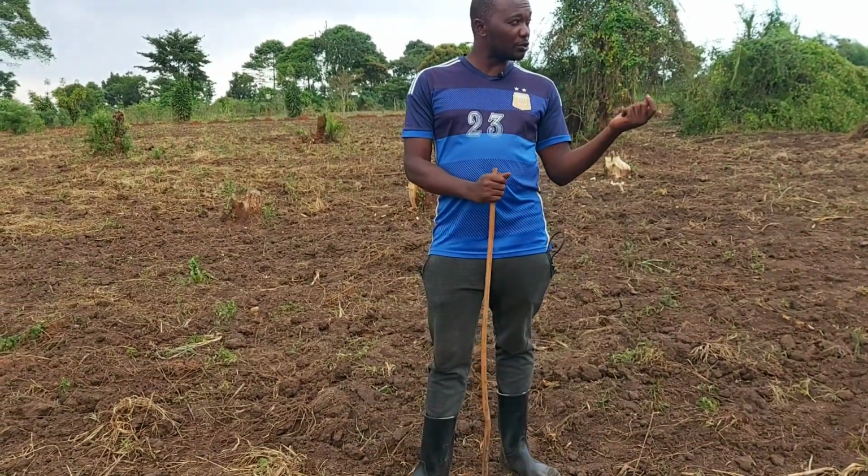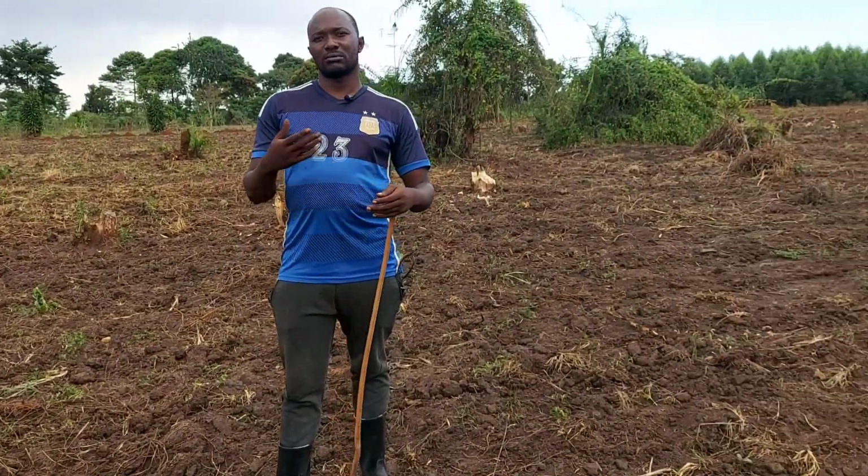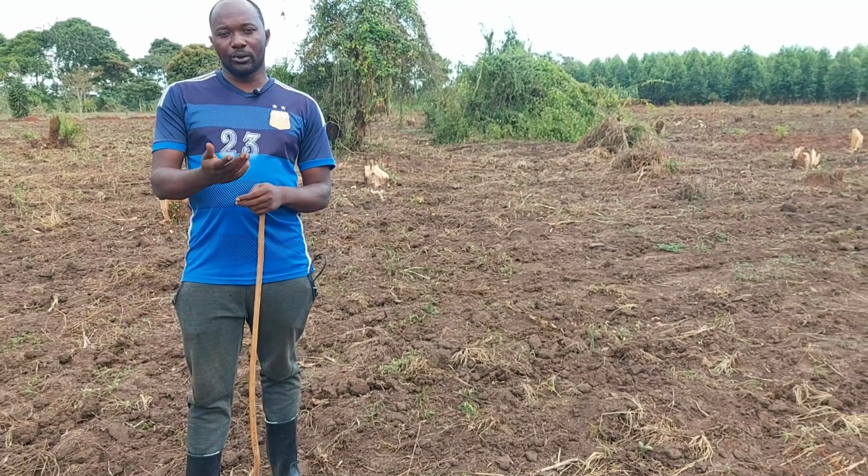So my fellow farmers, that's why I have planted soya. I'll be giving you updates on how it performs. Those are the reasons why I have planted it, and I will be sharing more with you along the way.